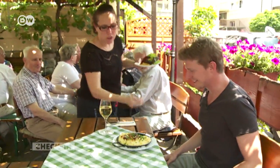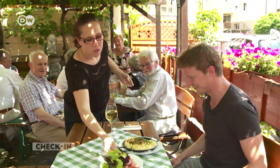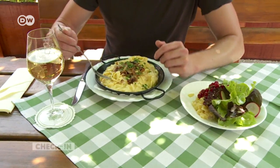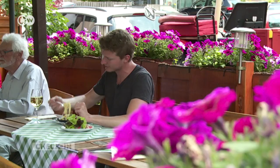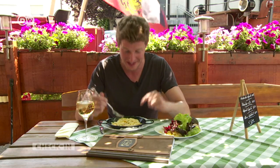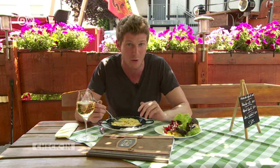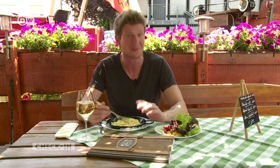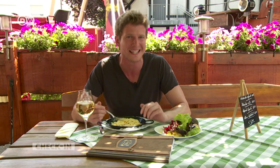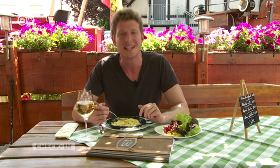Time to eat. Salat dazu. Vielen Dank. Guten Appetit wünsche ich Ihnen. Käsespätzle. This is a regional dish, sort of a Swabian version of macaroni with cheese. Yummy. But if you're trying to lose weight, I wouldn't recommend eating this. It's definitely, well, substantial.